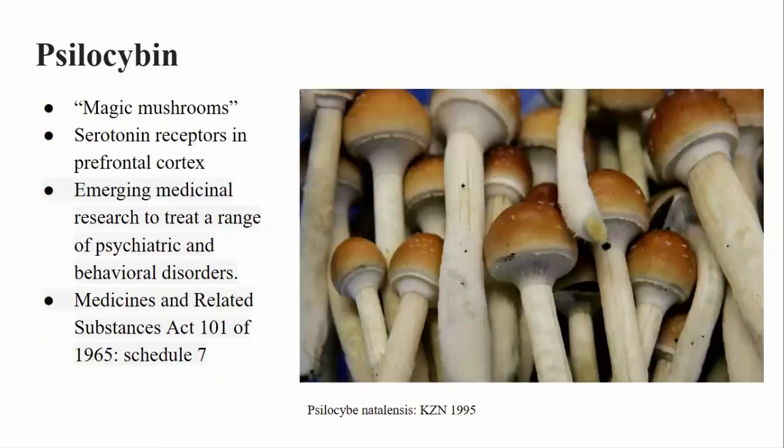Another group of mushrooms we have is our psilocybins. These are less toxic, but important to note. Often known as magic mushrooms, we tend to have three. So this image is of the natalensis that was discovered in KZN in 1995. So the psilocybins tend to act on your serotonin receptors in your prefrontal cortex. This often presents with hallucinations.